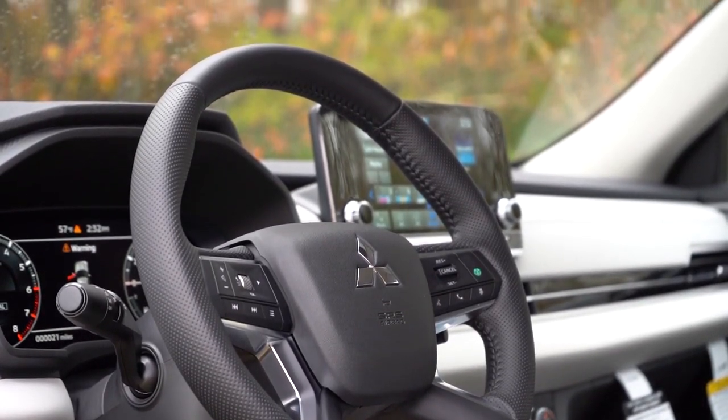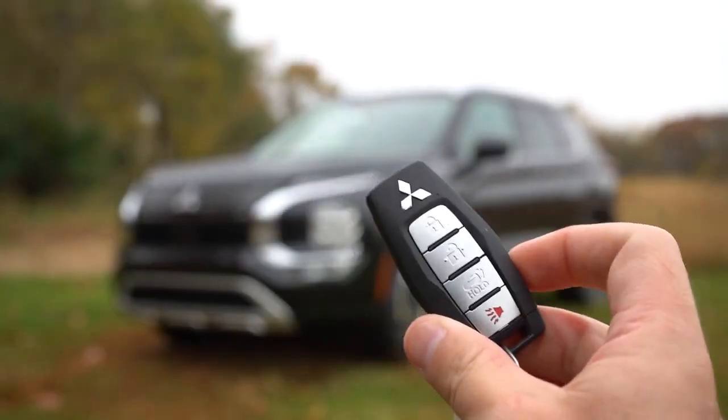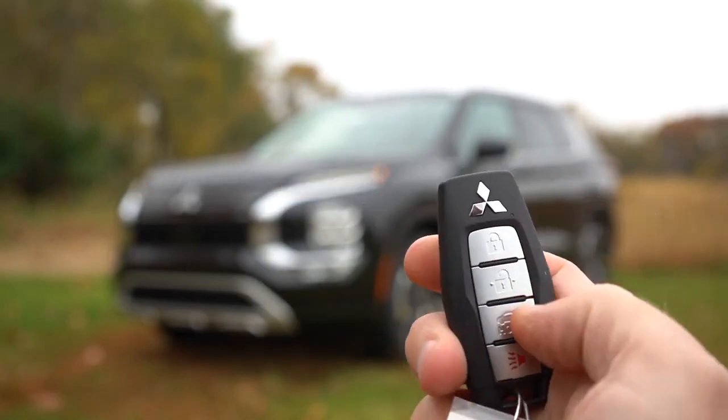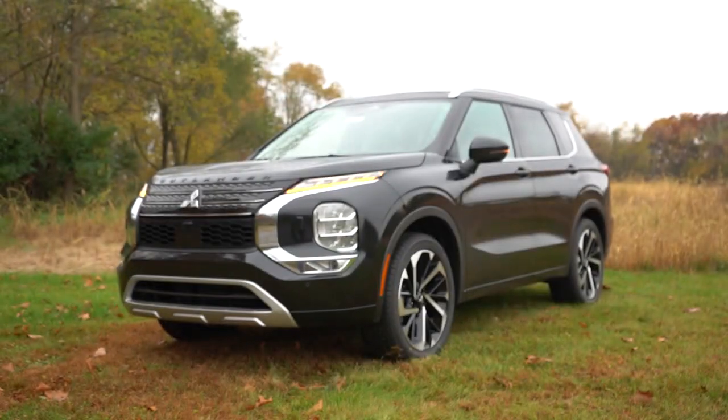So big fan of the design and the thick grips and all that fun stuff. But now, let's go ahead and make our way to the startup. Let me start by showing you guys the key here. All of your buttons are located on the one side. Got your Mitsubishi logo on the top, lock, unlock, and the button to pop the rear tailgate. But it is all keyless entry with a push button start for every single trim level across the board.